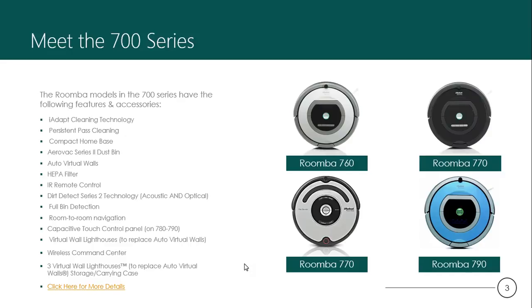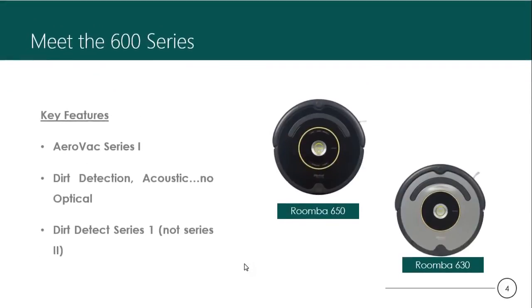A few other nice things, they have two virtual walls included with the 770 version. I think on the 790 you get another one. But that's a nice bonus. The 600 only has one, so if you have a larger home, that might be nice. But it's not a terrible decision if you just want to start with the 600 series and then buy a second virtual lighthouse later. They're not terribly expensive. You can buy them online if you find that you need them. But if you already know you have a big space, it's definitely nice to have that included.